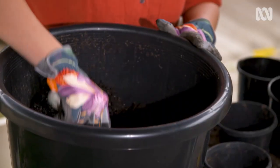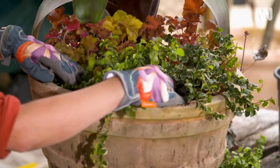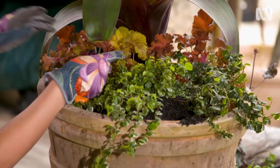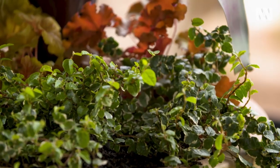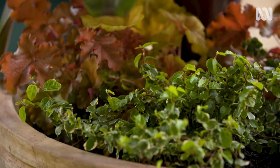Now I'm just backfilling all the pockets to ensure all the roots are well covered. Once you've finished, always water in well. The good thing about pots is that you can easily move them around, especially if the shade changes throughout the seasons or if you move house. So you can see that the right plants matched with the right kind of shade can really pump some colour and drama into those neglected spots in your garden.